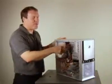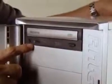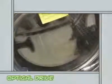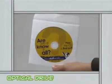This is the optical drive that sits in the front bay of your computer, and it uses a laser to read or write CDs and DVDs. CDs and DVDs can take an incredible amount of abuse. The one thing they can't handle is deep scratches. To protect your data, always keep them in a sleeve or a case.